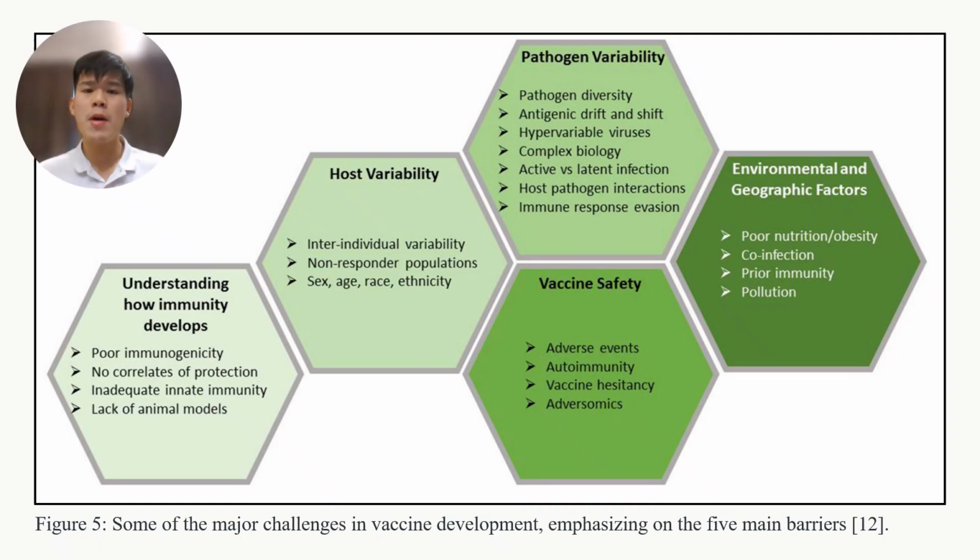This diagram illustrates the multifactorial challenges that continue to hinder vaccine development, optimization, and population-wide effectiveness. One of them is our incomplete understanding of how the immunity develops, particularly for emerging pathogens. Some vaccines show poor immunogenicity, especially in certain populations. In many cases, we lack correlates of protection, clear biomarkers that predict vaccine-induced immunity. While immunologists have catalogued many of these individual components of the immune system, we still struggle to understand how these elements work together as a coordinated whole. This lack of holistic insights means we cannot reliably predict immune responses to infections or vaccinations.